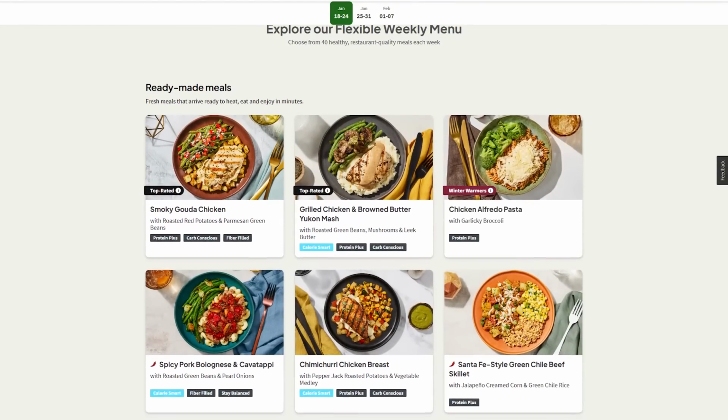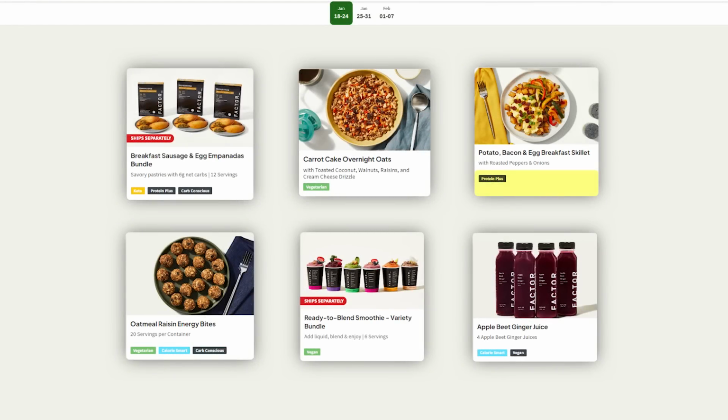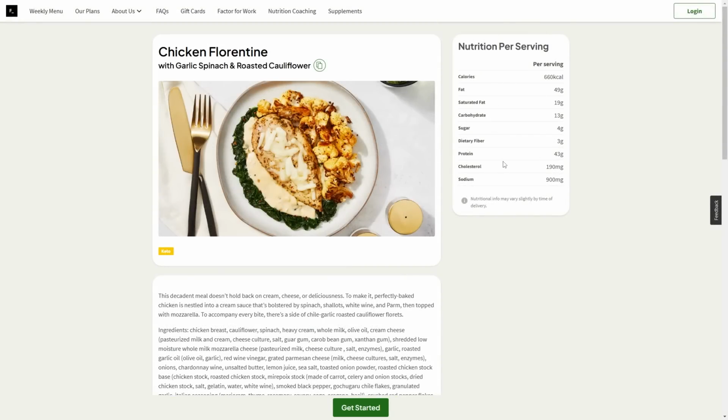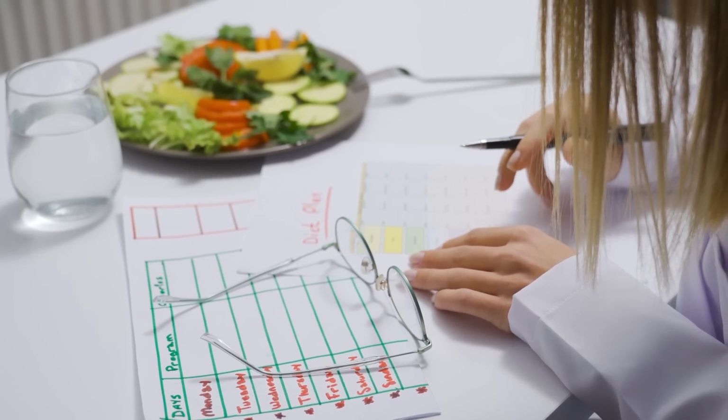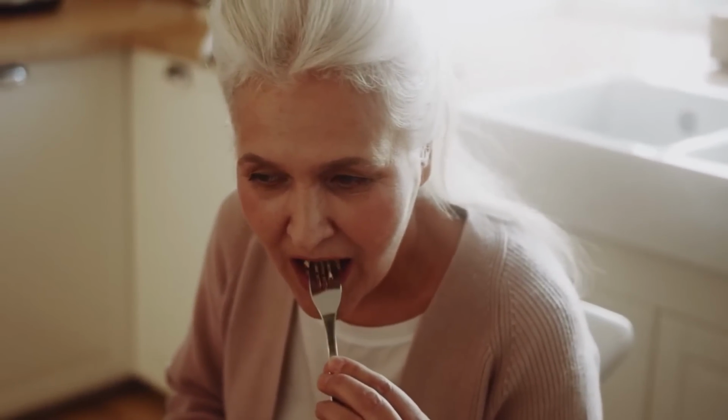But something that I really liked about Factor is all of the options for add-ons that they can include with your order if you like extra protein portions, veggie sides, breakfast options, energy balls and desserts, fresh juices, shakes and smoothies, stuff like that. Though, while they include information about ingredients, allergens, and detailed descriptions of each meal, Factor doesn't highlight dietary restrictions like gluten-free, dairy-free, or nut-free, which I'm sure would make things a little bit easier for people if they did.